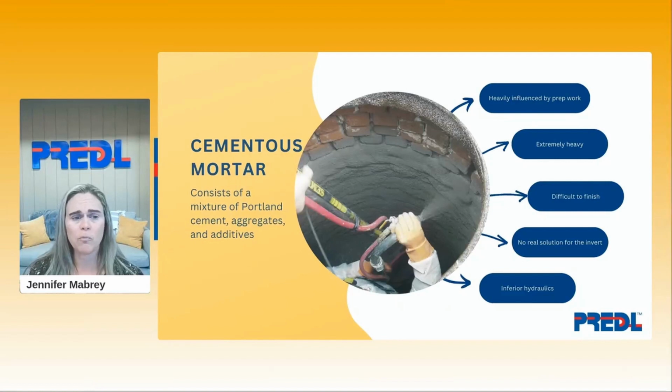Next, we have cementitious mortars. These often do have a good chemical or acid resistance because of the additives that are added in that cement. But these, just like the spray liners, their longevity is very much impacted by the person who is doing the installation and who's completing that prep work. This is a very heavy product, and while it can provide a structural rehabilitation, it can also fall off the wall if that prep work is not done properly.